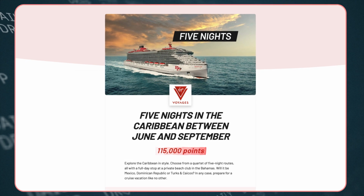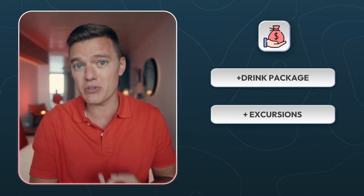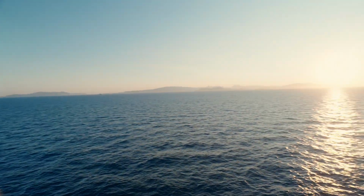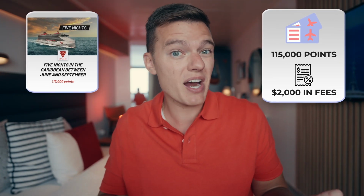and $0 in fees. With all that money you saved, you could buy the nicest drink package on board, book an excursion at every single port that you stop at, or book an entire second Virgin cruise in cash if you wanted to. Now, obviously, this is not an apples-to-apples comparison. One is actually taking you to a completely different part of the world, and the other is a floating resort. But just in terms of the experience that you're getting for your points, which one would you choose? 5-night all-inclusive cruise that saves you $2,000 or 7 hours in business class?